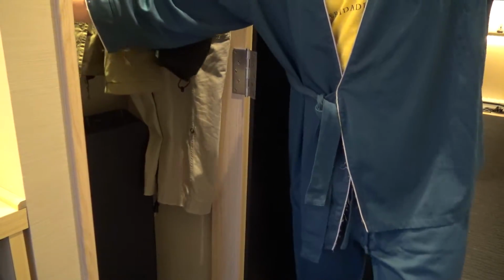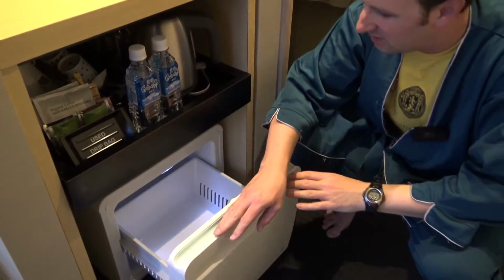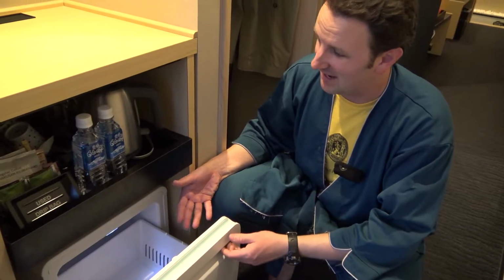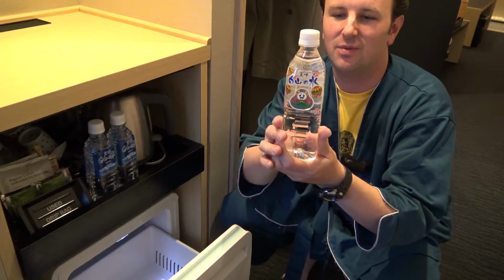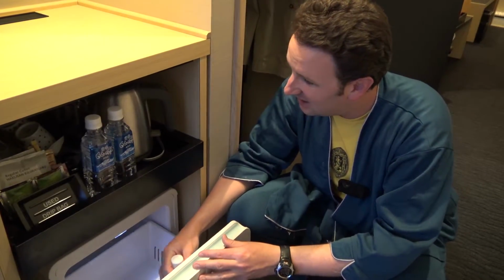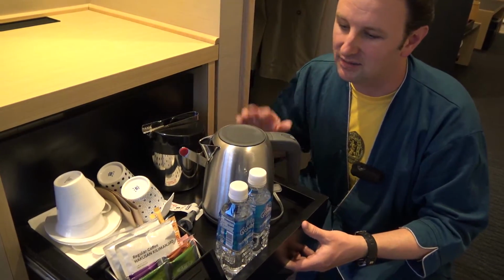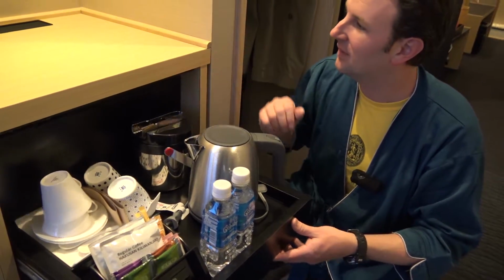Just next to the closet, down here, is the in-room refrigerator. It's an interesting one because it actually opens like a drawer. I've never had a drawer opening refrigerator. There's a couple of complimentary bottles of water with a cute little logo on it. Above the refrigerator, there's another drawer. This has the in-room tea set and also an ice pail.